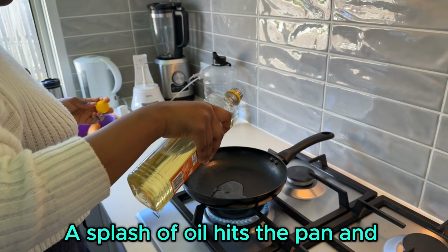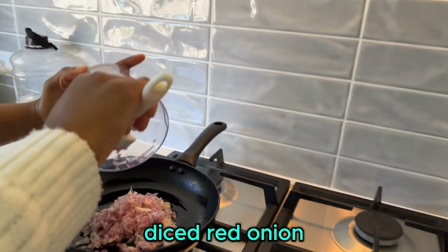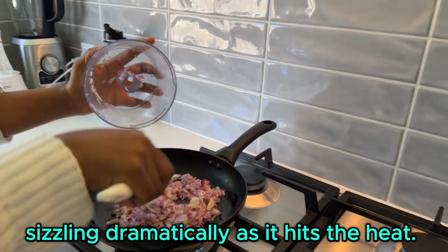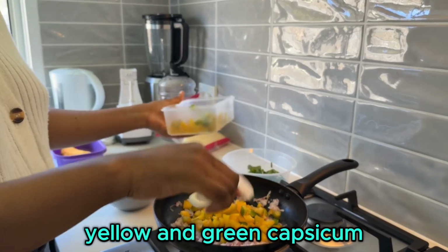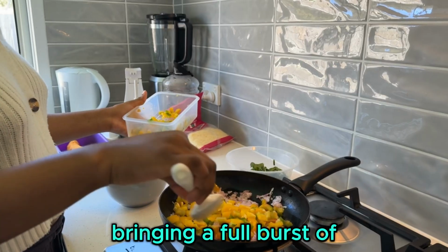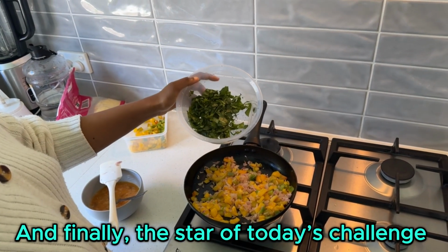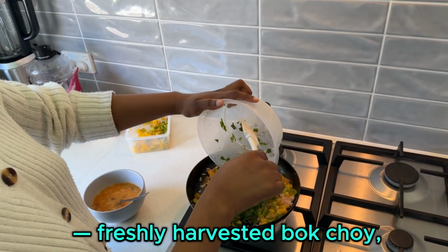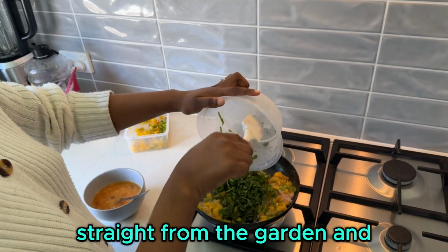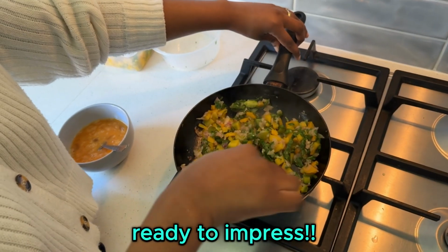A splash of oil hits the pan, and the first contender enters. Diced red onion, sizzling dramatically as it hits the heat. Next comes a vibrant mix of yellow and green capsicum, bringing a full burst of color to the dish. And finally, the star of today's challenge makes its appearance. Freshly harvested bok choy, straight from the garden and ready to impress.